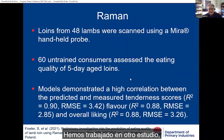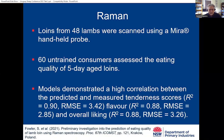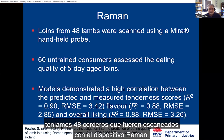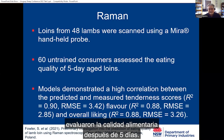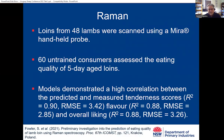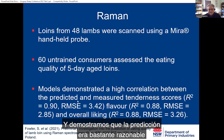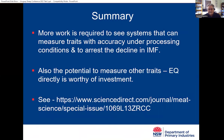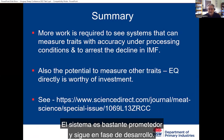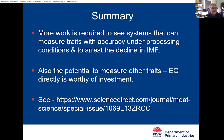But we have done some work in another study. This was a nutrition feeding experiment. We had 48 lambs. They were scanned with the Raman device. 60 untrained consumers assessed the eating quality after 5 days. And we showed that actually there was quite a reasonable prediction of eating quality using this system. And so there's quite a bit of promise there, and that's still to be developed.